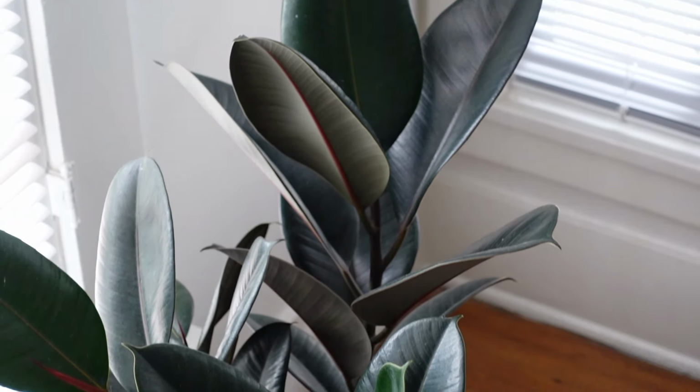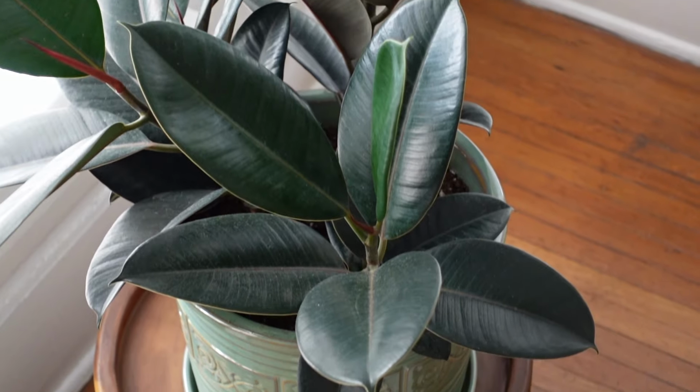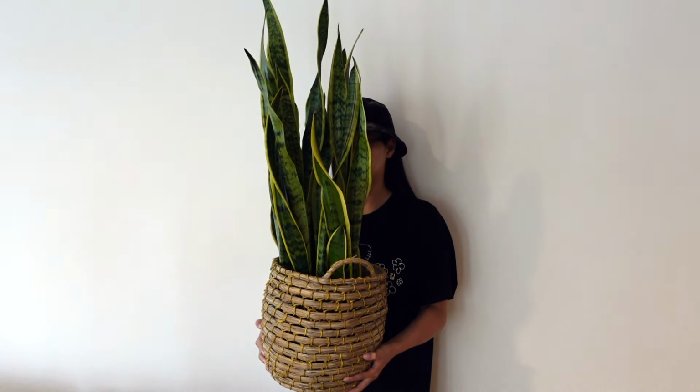This is my other rubber plant. I love the dark green leaves. They're so rich in color and they contrast with the burgundy so beautifully. Oh, and I also love this plant because its leaves are big and strong and thick. This is my snake plant. It's very long and it has spiders growing in it. I think snake plants are essential to every home with indoor plants. They're tolerant to low light. They're very resilient. I especially love the basket that this plant is in.